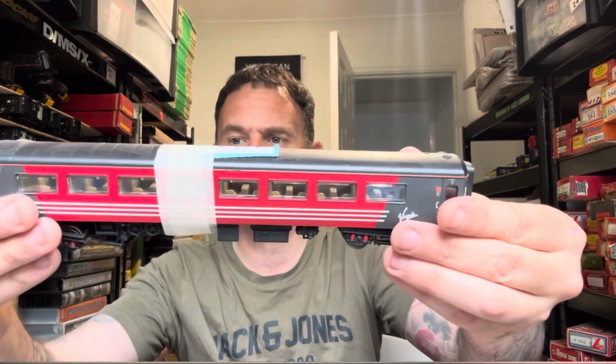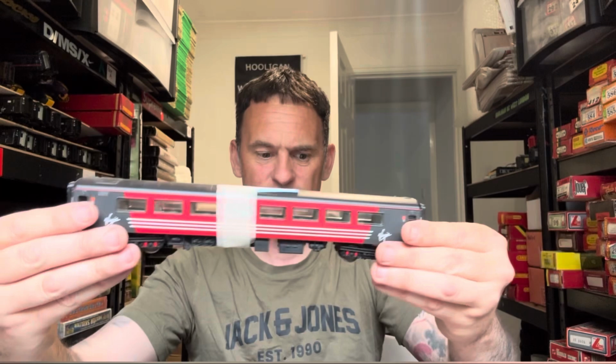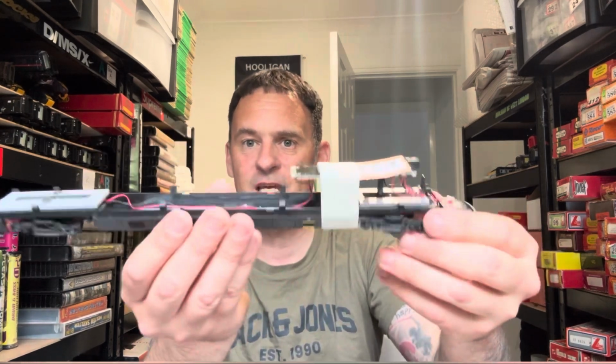Got a Virgin, this is quite a rare one, 6059 coach. That sold for £25. I've then got 2 of these Virgin Pendolino coaches. They're the ones without the pantographs. They sold for, I believe it was £30 each. Pendolino dummy chassis, including the bogies and so forth. That sold for £16.50.